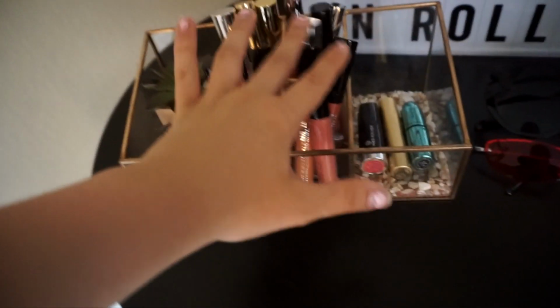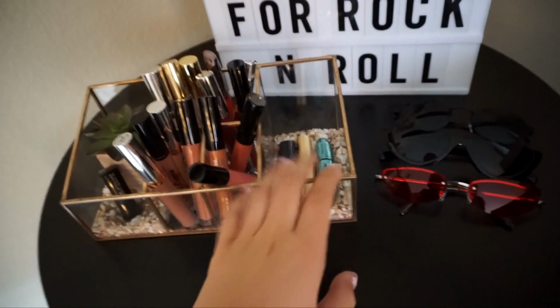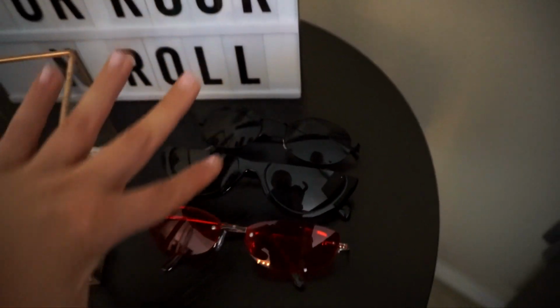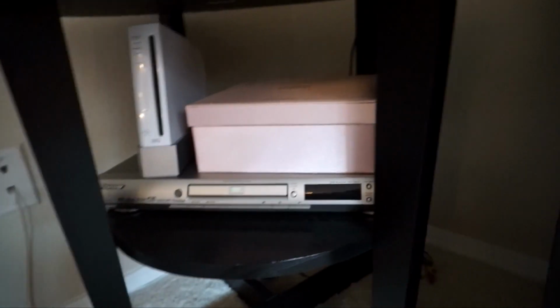But then again, we have a bunch of lipsticks. I got this thing, I believe, maybe from TJ Maxx. And then I have just a couple of my favorite sunglasses. All of these are from Urban except this one I got from LA. And then down here, it's pretty boring. I just have another box and stuff like that.